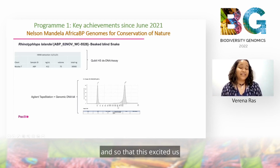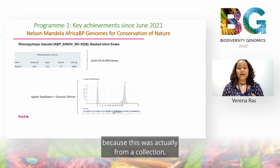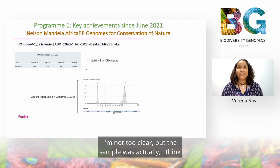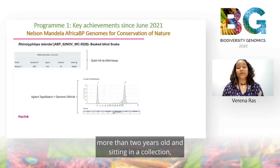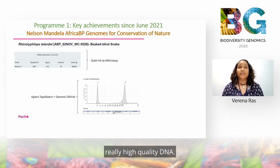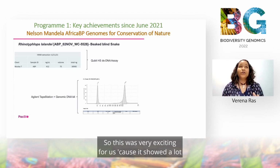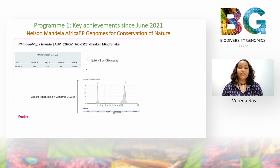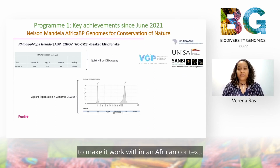This excited us because this was actually from a collection. I'm not too clear, but the sample was, I think, more than 2 years old and sitting in the collection, and we were still able to obtain really high quality DNA. So this was very exciting for us because it showed a lot of promise for adapting techniques within Africa to make it work within an African context.